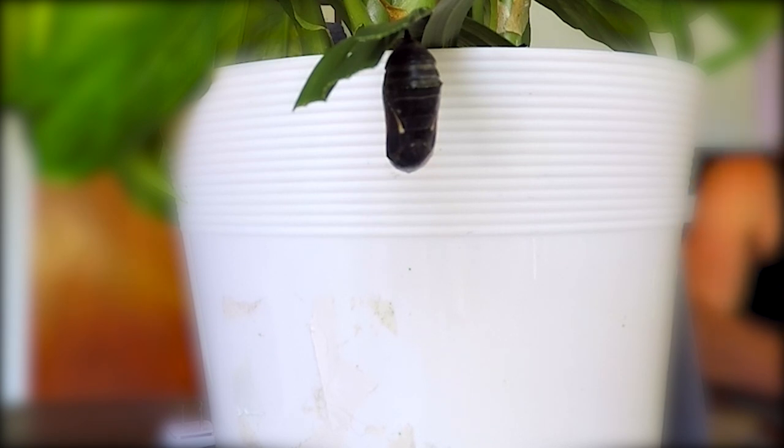For a long time, I've been trying to capture a time lapse or a video of a monarch butterfly hatching out of its chrysalis, and I finally was able to capture one. So in this particular instance, I was able to find a chrysalis that had just changed color and was going to hatch at any moment.